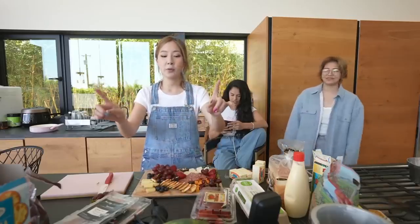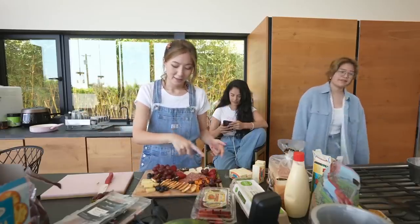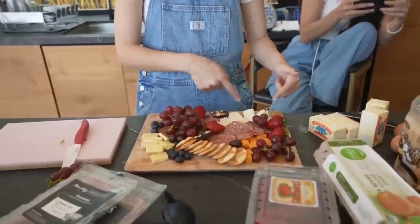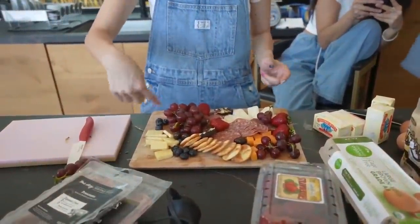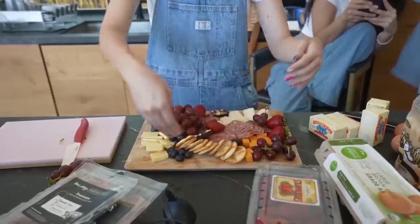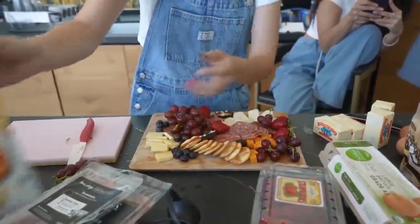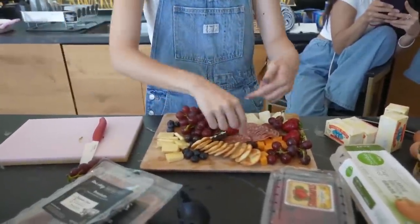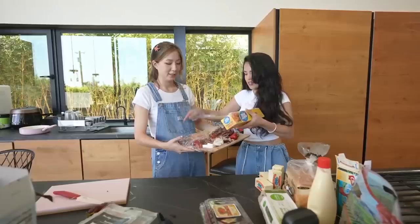Everything on the charcuterie board, someone asked: salami and stuff, fruit, grapes, strawberries, brie cheese, cheddar cheese, and then this is like another cheddar. And then this is like pita chips. These are sea salt ones. And then blueberries and strawberries. And then some chocolate almonds and stuff. That's about it.